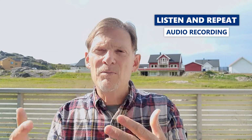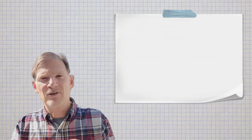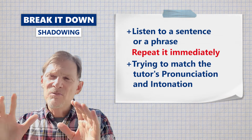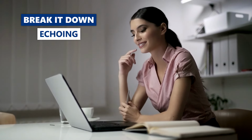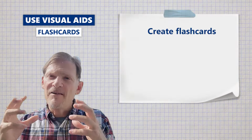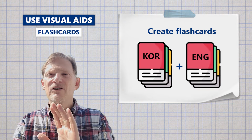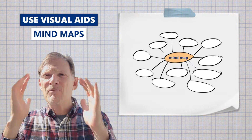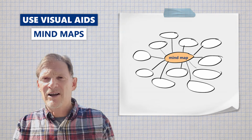Use the audio recording provided by your italki teacher. Listen to it multiple times. Listen to a sentence or phrase and repeat it immediately, trying to match the tutor's pronunciation and intonation. Then pause the recording after each sentence and repeat it out loud. You can create flashcards with the sentence in Korean on one side and the translation on the other. Create a mind map of the monologue to visualize the structure and flow of the text.